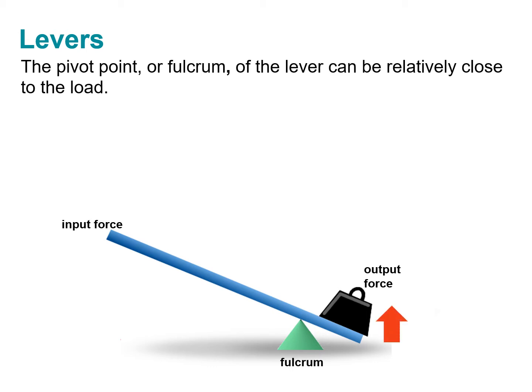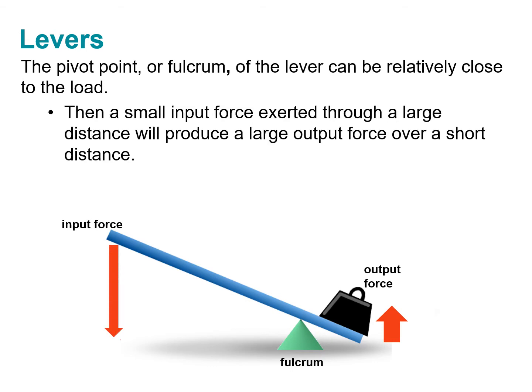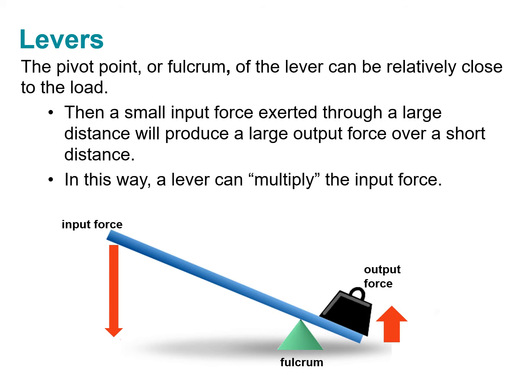However, you may also notice that the output goes only a very short distance, whereas the input has to move a much longer distance. So a small input force exerted through a large distance can produce a large output force over a short distance, and in this way, the lever can multiply the input force. In other words, it can have a mechanical advantage.